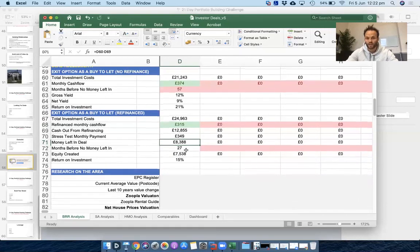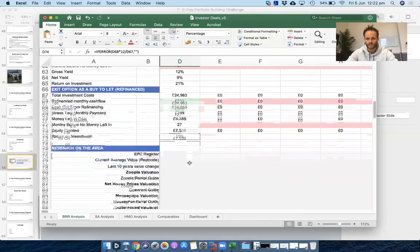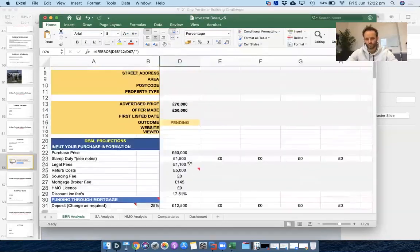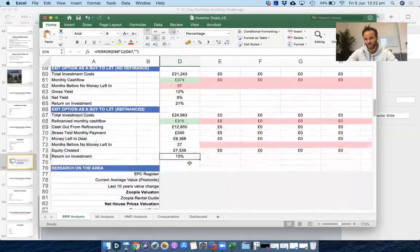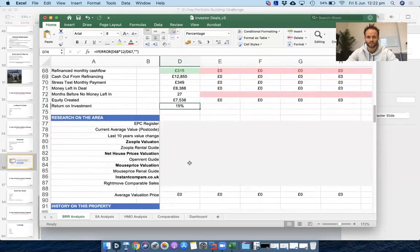How much money do we leave in the deal? 8 grand, probably a bit more than I would like to leave in most deals, but it's not the worst deal in the world. You've got your months before money left in, your equity created from day one, and your return on investment. So that's kind of how I crunch the numbers through on every single deal. And as you can see, if I wasn't talking you through this, it would have happened in about 45 seconds, maybe a couple of minutes if I had to do a bit of research on prices and stuff.